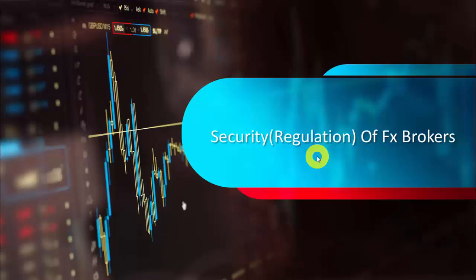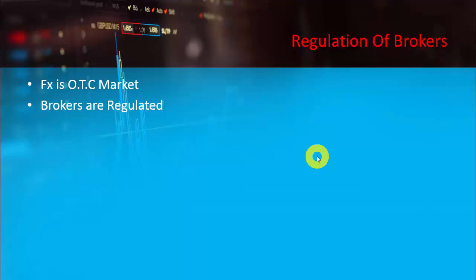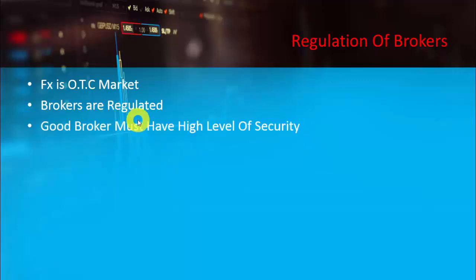Okay, so let's start. My dear students, as we know, in forex trading we are exchanging currencies, and this market is known as the OTC market. OTC means over the counter. The forex market has no centralized office anywhere in the world, but keep in mind that its brokers are regulated. The forex market is an OTC market, but brokers are regulated. A good broker must have a high level of security.